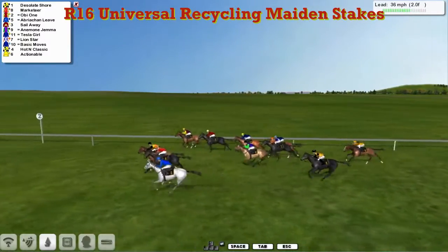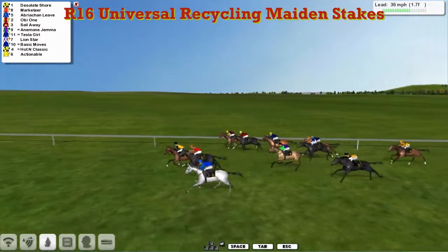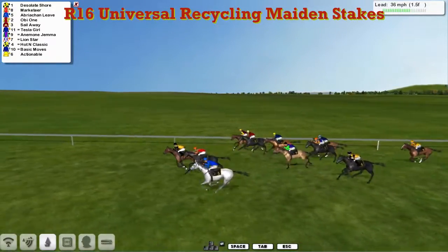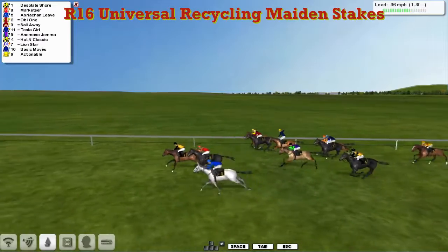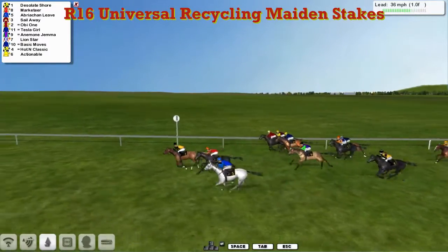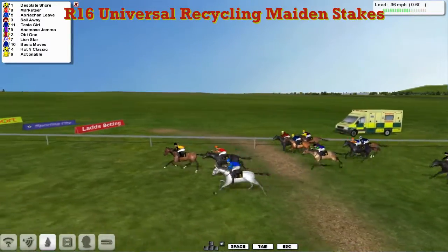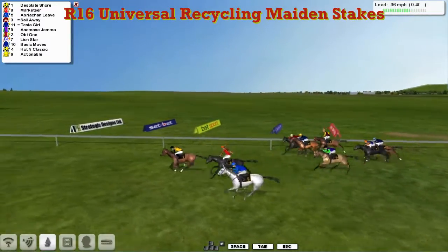They're coming down towards the final two furlongs, and it's Desolate Shore who's gone on by about a head to Marketeer in second, then Brycon Leaf. The ones up the centre of the track have got this one. It's Desolate Shore in front still. Desolate Shore by three quarters of a length. Desolate Shore passes the furlong pole. The lead's about a length now from Marketeer and Brycon Leaf. They're racing now inside the final half.